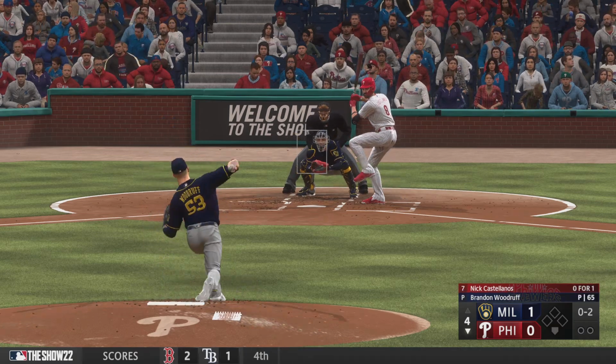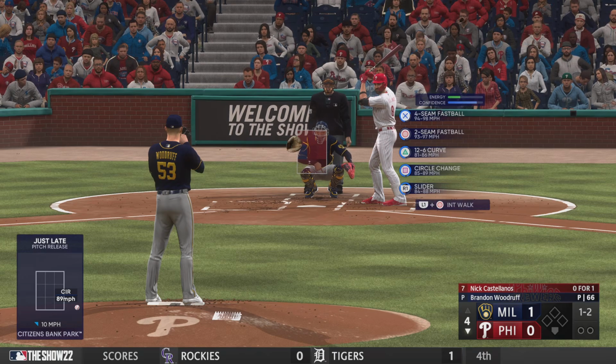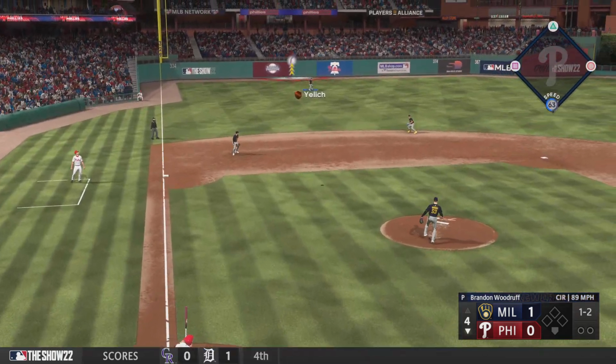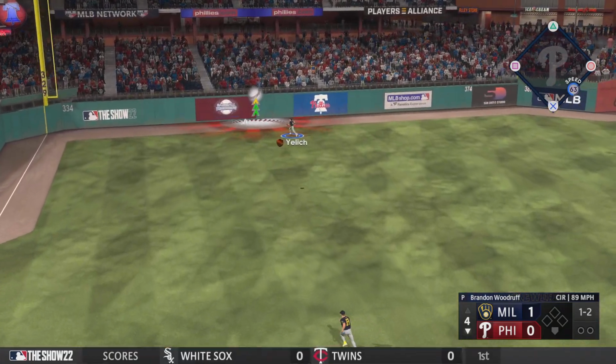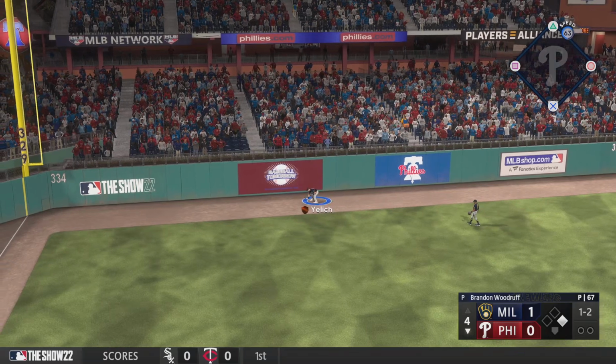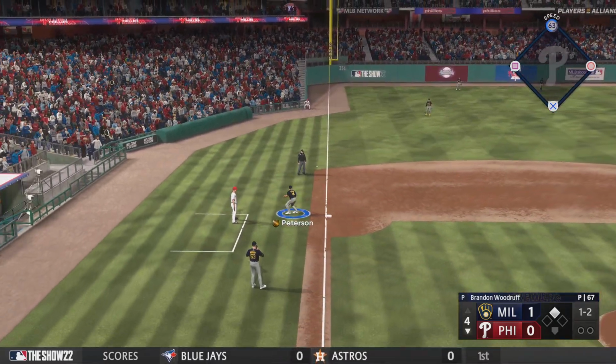0-2 now. Went too far that time. It's 1-2. The wind of the pitch. Castellanos swings and lifts a high fly ball. Deep left field. Hits the fence. Into second base. The tying run is on with a leadoff double.